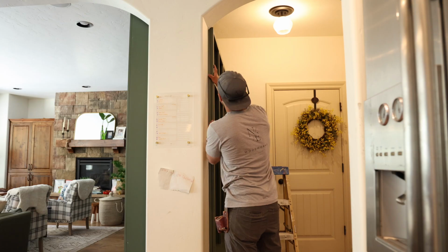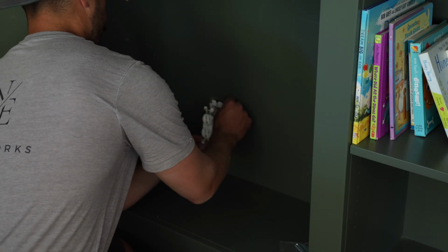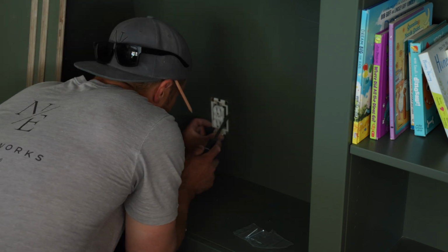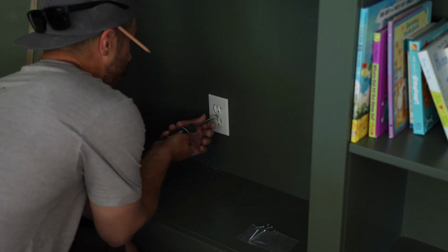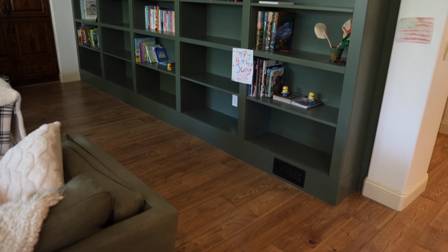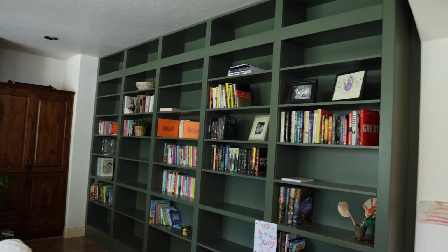This one outlet, I was not able to pull the whole box out, so we had to add one of these extension pieces for the box so that the wires aren't just floating there in the wall. And that was it. About a day and a half install. That included the demo and everything, and this thing came out really nice.